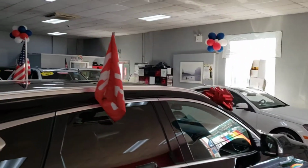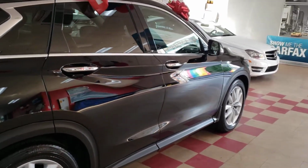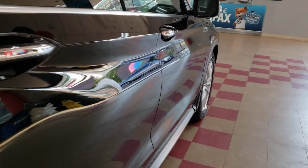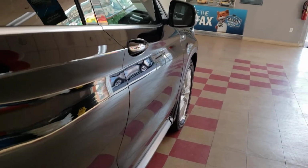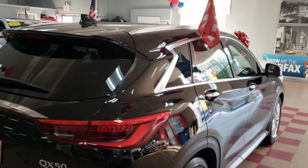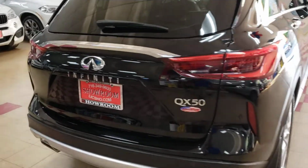Take a look at this. From top to bottom, the car is in immaculate condition. Look at that. You see the body panel? Let's walk it again. Look at that body panel. Flawless, guys. Not a scratch, not a dent, not a ding, nothing. Pure beauty. Tired of bragging about this car.